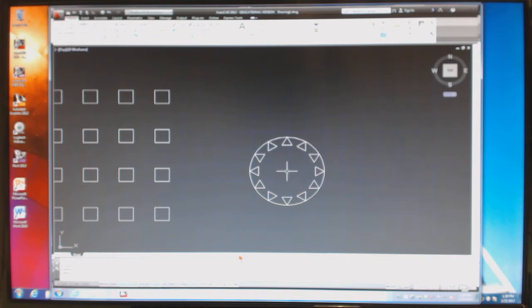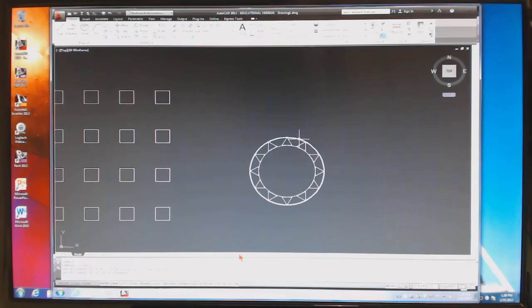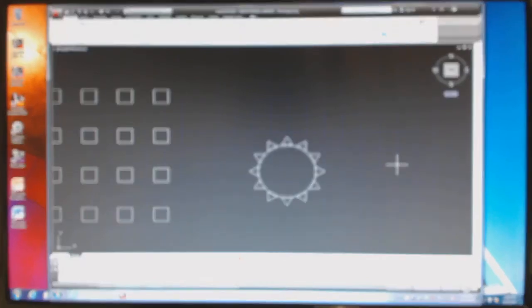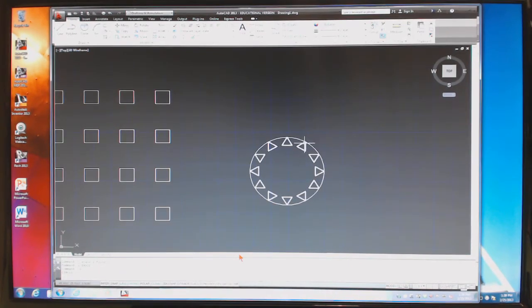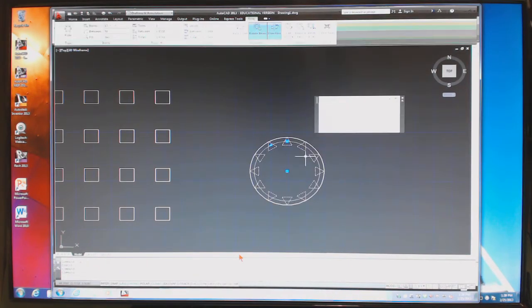I like to play around with this a lot. What does that look like? Alright. Now, what if I didn't want these items to be rotated like that? What if I wanted them all to be standing straight up and down?